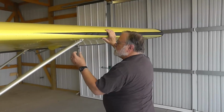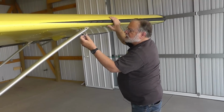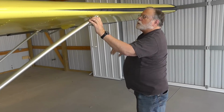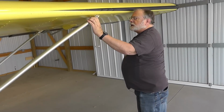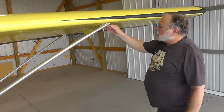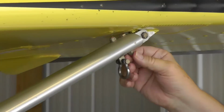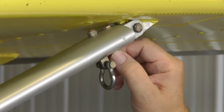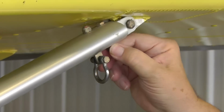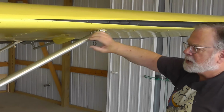If you were to tie this down outside to a tie down, this is the strap where that would go. Now, all the bolts that are in here are nylock type bolts, meaning the bolt has a nylon insert in it that when it is turned, it's very difficult to turn and almost impossible for it to vibrate loose. And that's why they're this way.